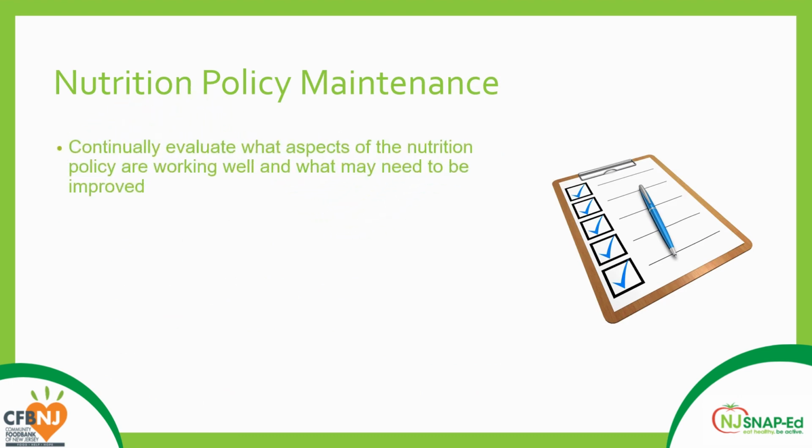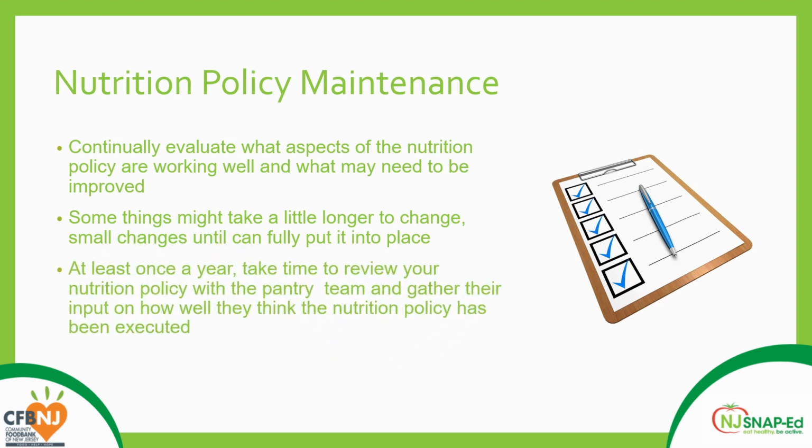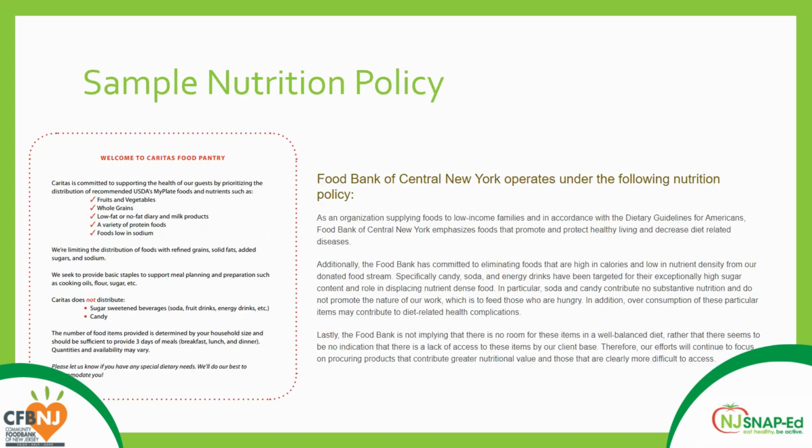For nutrition policy maintenance, continually evaluate what aspects of the nutrition policy are working well and what may need to be improved. Some things might take a little longer to change, so small changes are perfect until you can fully put it into place. At least once a year, take the time to review your nutrition policy with the pantry team and gather their input on how well they think the nutrition policy has been executed.